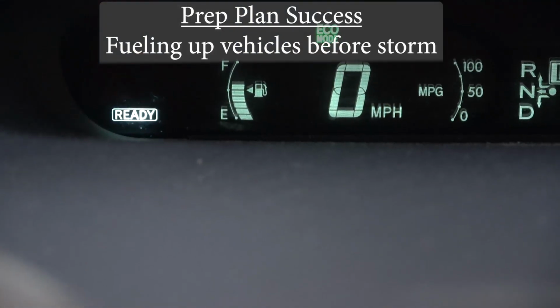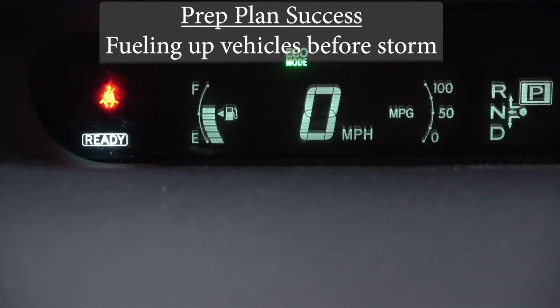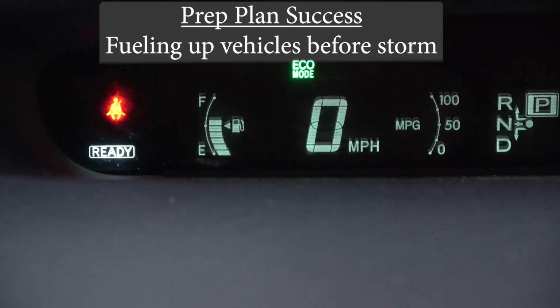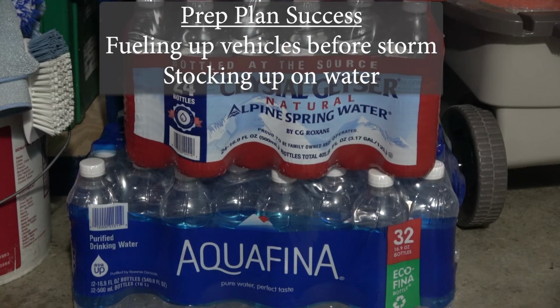Things that worked in our plan: fueling up the vehicles before the storm arrived. This eliminated the need for us having to search for fuel when most of the gas stations did not have power and therefore couldn't pump. Stocking up on water allowed us to have drinking water when we did lose our local municipal water system.